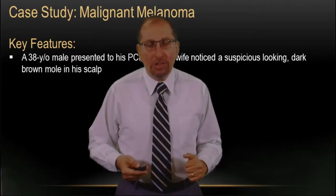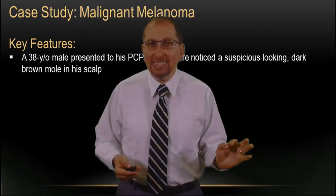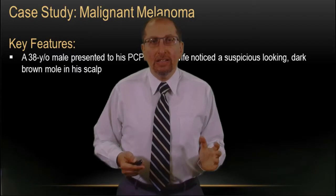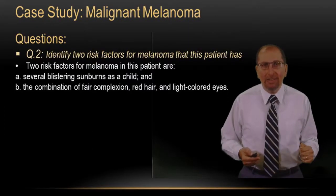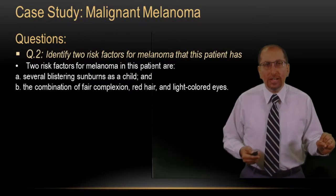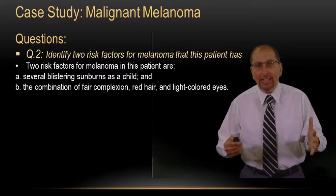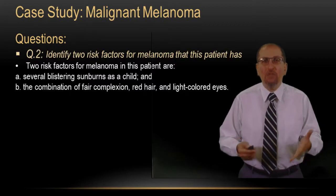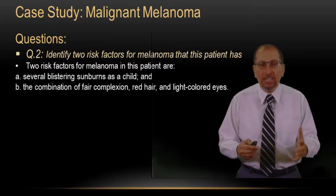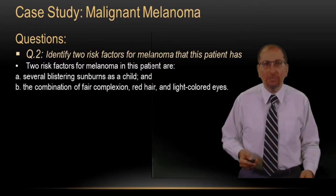So our case study is about a 38-year-old male who presented to his primary care provider after his wife noticed a suspicious-looking dark brown mole on his scalp. What are the risk factors for melanoma that this patient has? Two risk factors, actually: several blistering sunburns as a child, and the combination of fair complexion, red hair, and light-colored eyes. Notice, risk factors are not causes. They are something associated with an increased number of patients who have this malignant tumor.